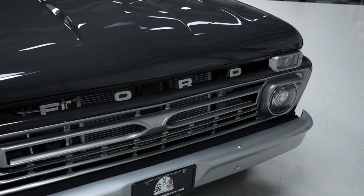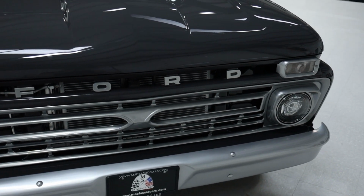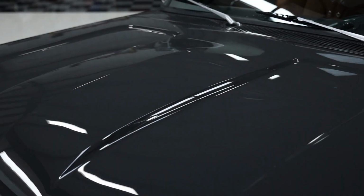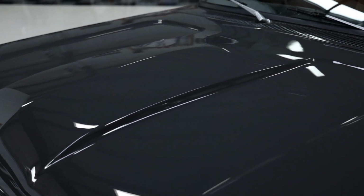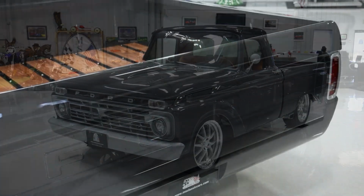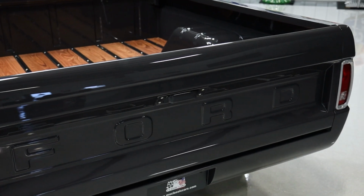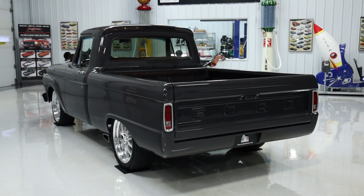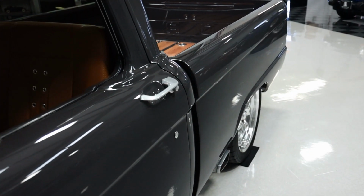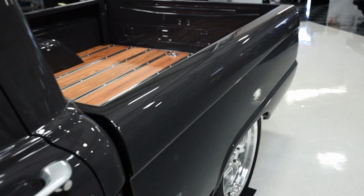The exterior of this 1966 F-100 is jaw-dropping with its factory sporty design and beautiful colors. It's captivating when you look at all the attention to detail. This vehicle stands tall next to those other pickup trucks that I referenced in the beginning of the video, and also all the other cars that we have in the MS Classic Cars collection. This is a really, really sweet truck.